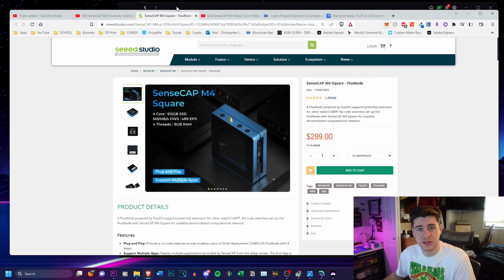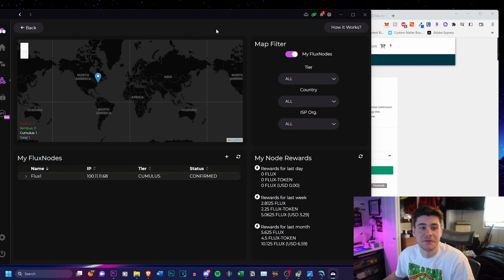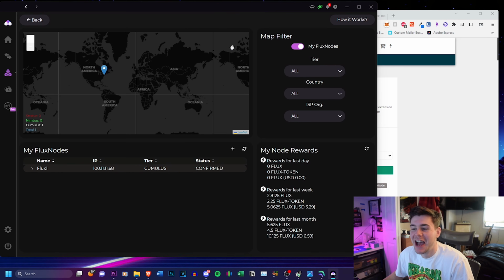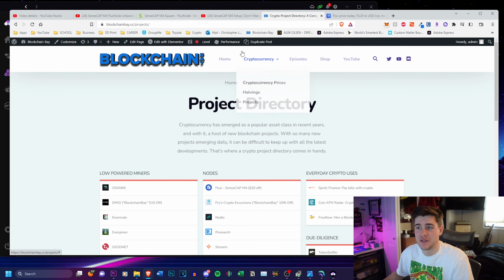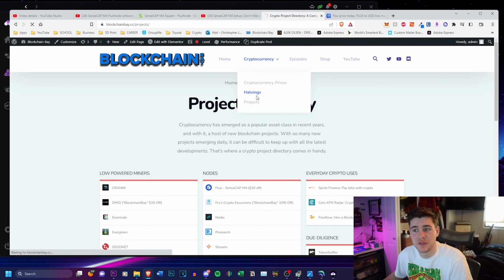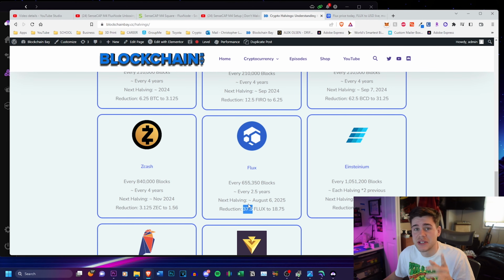Now for the Flux earnings. 10 Flux. I've earned 10 Flux in the last month. Oh, it just went down 1 cent. So there's a couple reasons for that. First off being that Flux just had their halving, which I also have on my website here. So the Flux halving went from, let's see right here, it is 37.5 Flux right now. It reduced from 65, and the 37.5 is split up to the nodes and the miners.